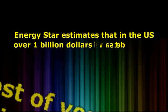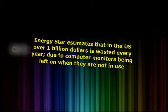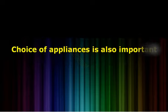Energy Star estimates that in the US over $1 billion is wasted every year, due to computer monitors being left on when they are not in use. I know of one company that estimates over $2 million a year is lost due to monitors, only including ones that are left running during evenings and weekends when they are not being used. Choice of appliances is also important. Appliances that meet Energy Star certification requirements can use 25–50% less energy.